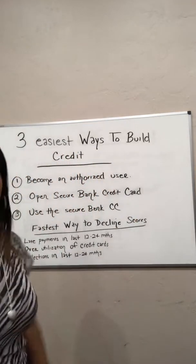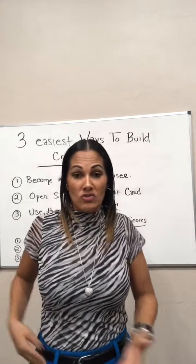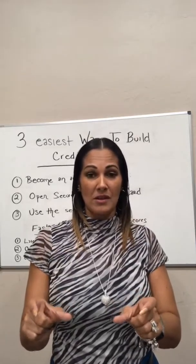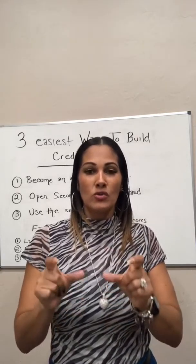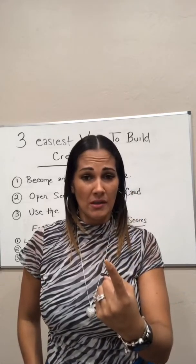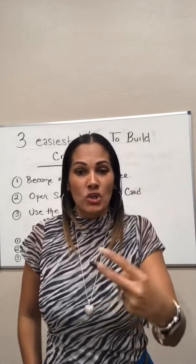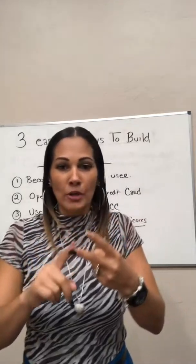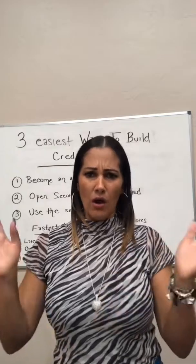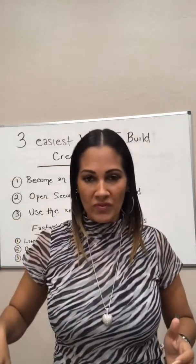And then the last thing is collections. Collections in the last 12 to 24 months. That's huge as well, just as much as a late payment. The big thing about late payments and collections is the only way to improve your credit score is one, time away from delinquency, or two, the deletion of that collection or that late payment. The latter, number two, isn't the easiest thing to do, because not every creditor is going to say, okay, you were late and now you're on time, I'm going to remove that late, or I'm going to remove this collection.